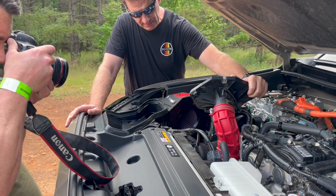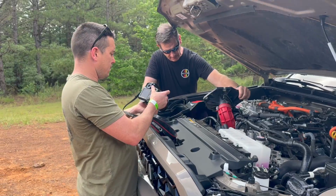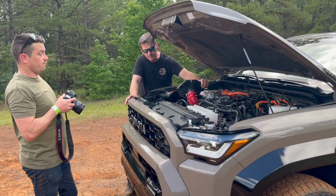Well, for the longest time, people have been saying they want more power out of the 4Runner, they want better fuel economy out of the 4Runner, they would like to tow more with it, and Toyota seems to have answered all that. However, it is a 4-cylinder, which people for some reason don't seem to like.